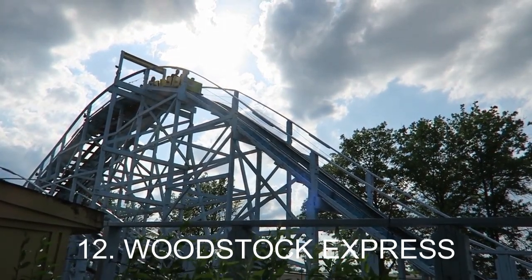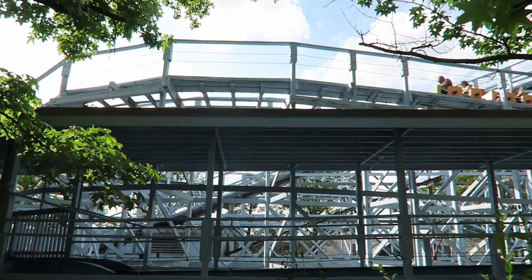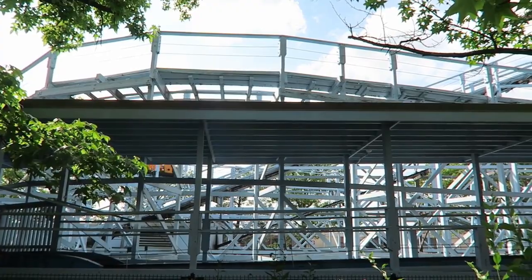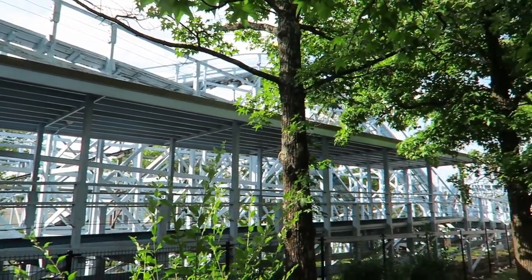Woodstock Express. This is the third of this cloned ride that I've been on, and to be honest, it's probably the worst of them. This PTC Woody still beats the other 2 family rides due to it having a few pops of airtime, and is just a fun, enjoyable ride.